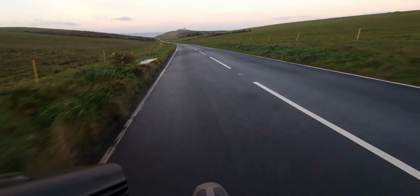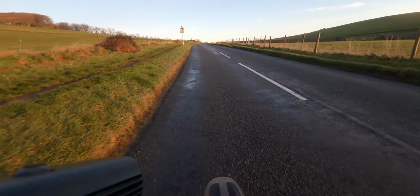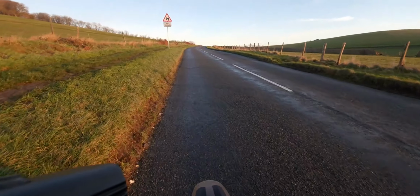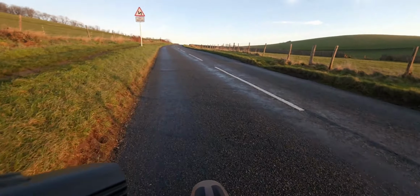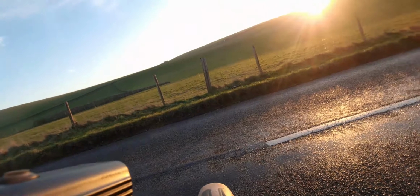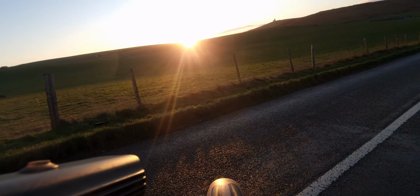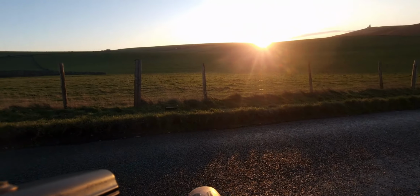I just love getting out. Wow, that looks beautiful. I'm going to slow down here, guys. I wouldn't normally do that. I'd keep going, but I'm going to stop and show you what I'm seeing. How wonderful is that? The sun. Get off the bike. There you can see, sun coming over there. Doesn't that look wonderful?